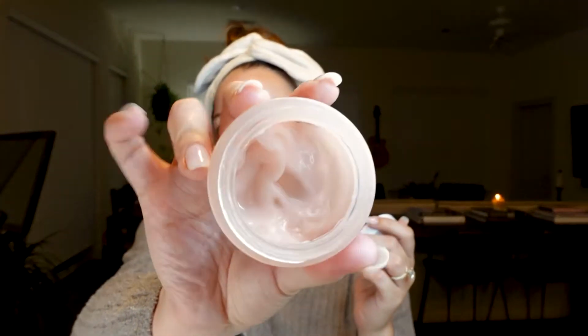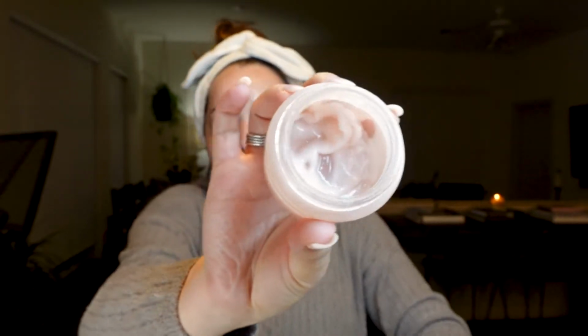I have one in front of me right now that I use, and I'll show you what it looks like. This one's getting empty, but it's super thin and gel-like. It's not real creamy. So when I put it on the back of my hand, super gel-like, very clear, not sticky. It absorbs so quickly into your skin.